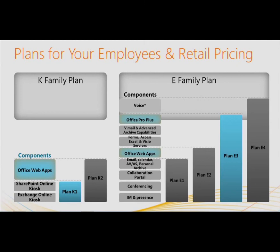But just to get an idea of what the different plans are here, like we were talking about, the K family plan is nothing but the kiosk user, and the E family plan is nothing but your information worker that we were talking about. And if you see the components within the K1 plan, it's Exchange and SharePoint, which is the basic functionality that any of them would require. If some of them have access to a full-blown computer or maybe a shared computer for that matter, and are required to work with documents, Excel, PowerPoint, and OneNote, then you can bump them to the K2 plan, which is a bit of an addition to the kiosk user K1. So you basically get Office at that point. But that's the web app version, not the full-blown. Right? Still edit and creation capabilities, even at a reduced feature set.